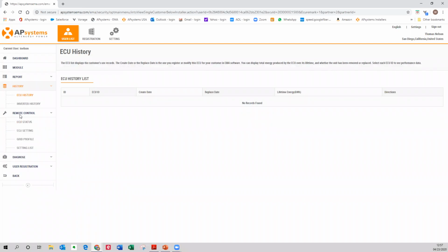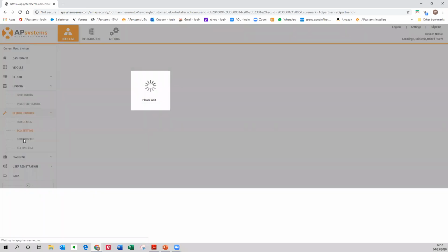Remote control. Here you're looking. You can look at the next one. Grid profile here.